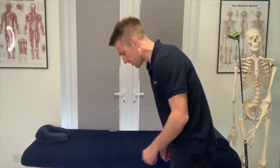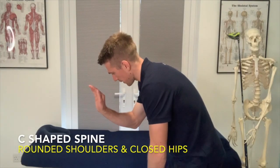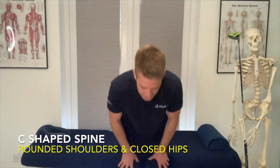If we look at the amateur golfer from a setup point of view, normally what you'll see is that they have a C-shaped spine. The C-shaped spine is pretty much a carryover from what we do during the day. More and more of us are spending a lot of time sat at a desk, so we're just putting the spine into a forward flexed position. Our bodies start to get used to this, so it just feels natural when we stand over the ball to go into that position.